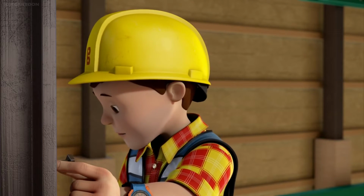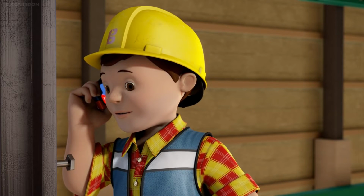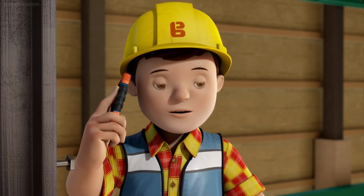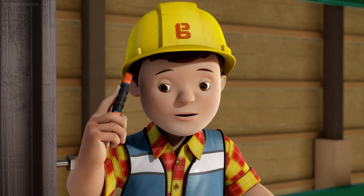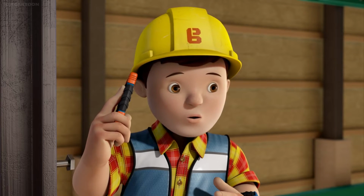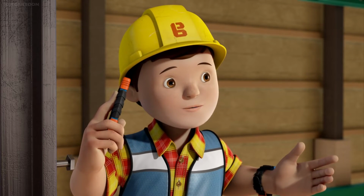Looks like I'll need a bigger wrench. Hi, Roland. Hi, Bob. I got bad news. The weather forecast says there's a giant snowstorm on the way. Oh, dear. That means more snow on the roads. Exactly. It's gonna take my delivery vans a lot longer to get the gifts to my customers. So now, I need everything ready by 7 o'clock this evening. Don't worry, Roland. We'll have it all up and running in time.